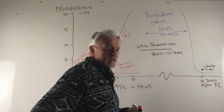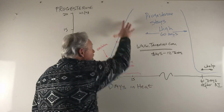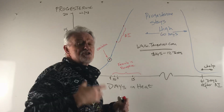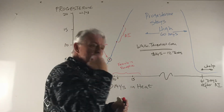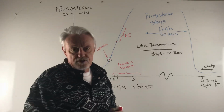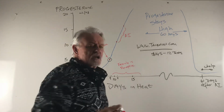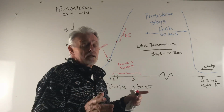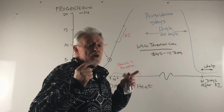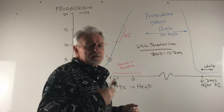That's called flagging. And then, right at the point that you probably want to start your AIing, she will let the dog get up onto her back. The normal process is she lets him sniff, that's all she'll let him do. Then she might let the dog up on her back for a few seconds, then walk away, or maybe even turn around and snap at the dog. Finally, the day comes where she will absolutely stand there and let him get up on her back and let him go to town on her.